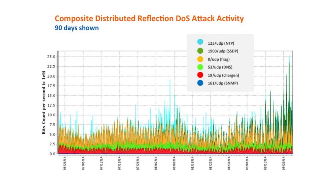You can't even really see it in the graph. They're just a couple little itsy-bitsy bumps. But the significant one here, as you can see, the dark green is really the big grower here, and that's the SSDP that we had talked about just a little bit ago.